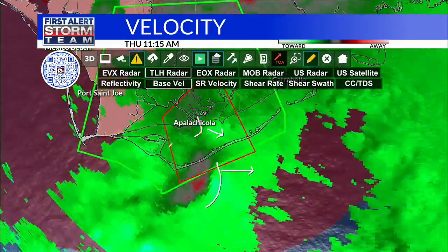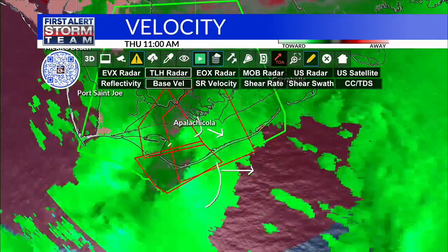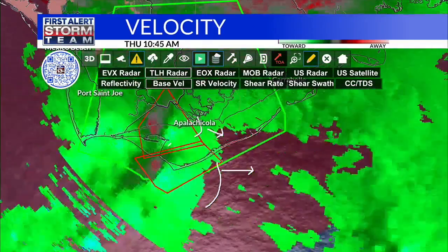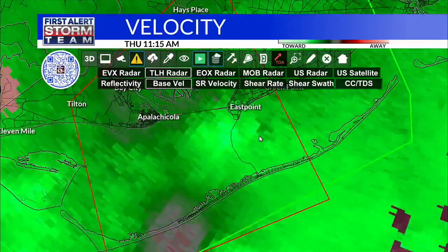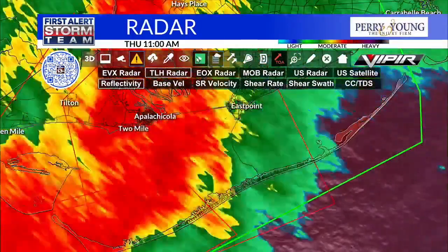So you can see that approaching Apalachicola and now crossing back over, that is the area of rotation that they were concerned with. But it does not look likely that that is going to tighten up or that we're going to see any kind of new rotation come out of that. That is on the backside of a cell merger, so really not sure why.